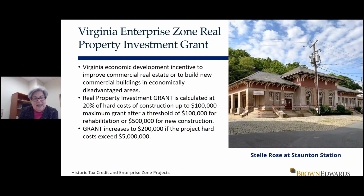They are essentially an economic development incentive to improve commercial real estate or to build new commercial buildings in economically disadvantaged areas. Key two words in this: it's related to commercial buildings. It is not available strictly for residential buildings like apartment buildings. It's got to have a commercial aspect to the building. It can be either a rehabilitation or new construction.